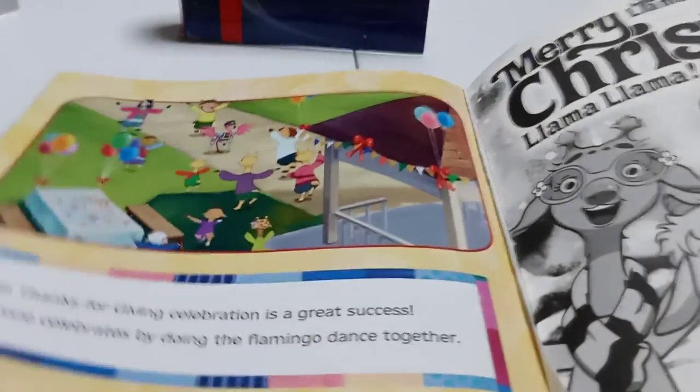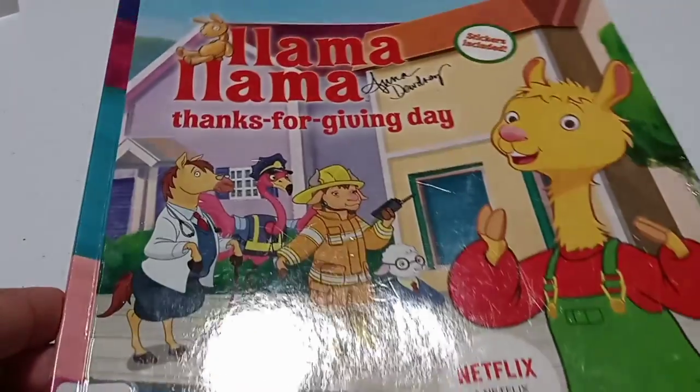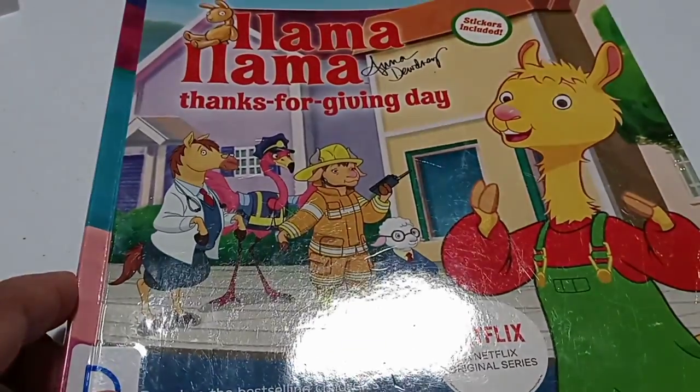The end. I hope you guys enjoyed this book. It's called Llama Llama Thanks for Giving Day, and this is by Anna Dewdney.